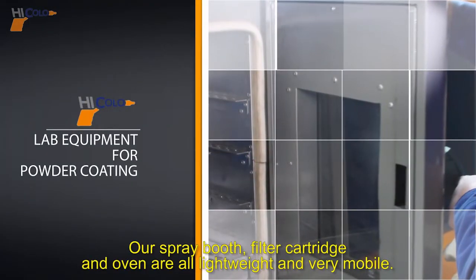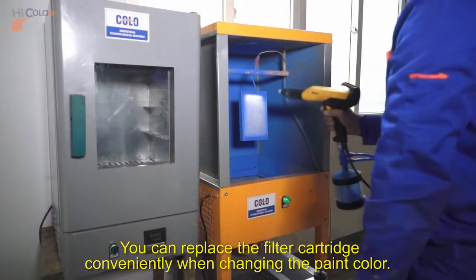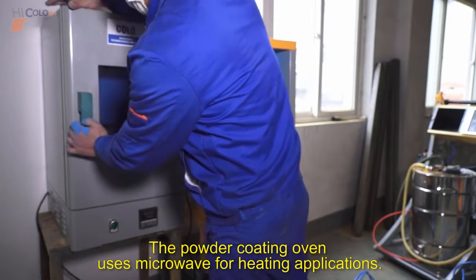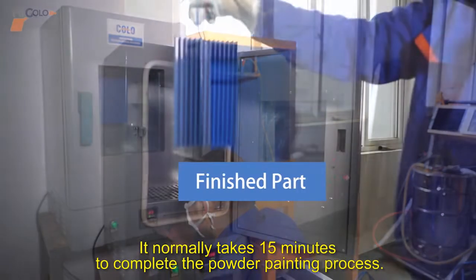Our spray booth, filter cartridge, and oven are all lightweight and very mobile. You can replace the filter cartridge conveniently when changing the paint color. The powder coating oven uses electricity for heating. It normally takes 15 minutes to complete the powder painting process.